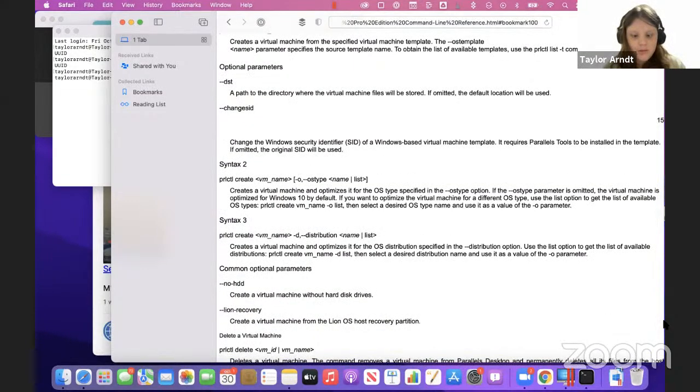Syntax: prlctl create <vm_name> --ostype <OS type>, which creates a virtual machine and optimizes it for the OS type specified. Let's see, change 15. Changed it. Optional parameters: a path to the directory where the virtual machine files will be stored.